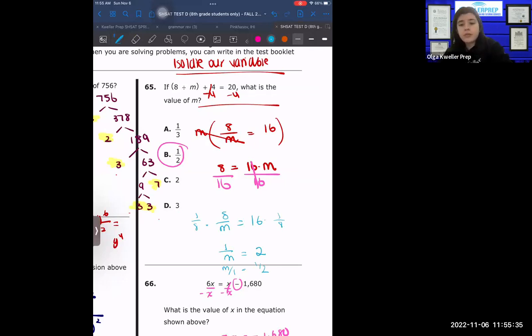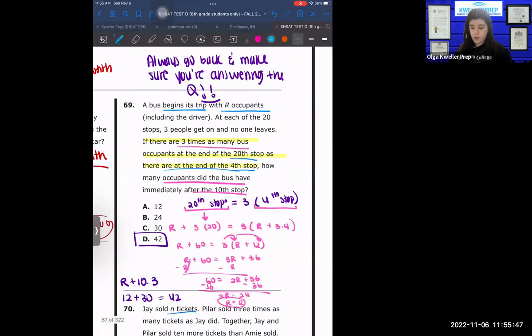Yes, the topics covered on this test are pretty representative of the test. Any of the DOE exams are very close to what you'll see on test day. Okay, somebody wants me to repeat 83.